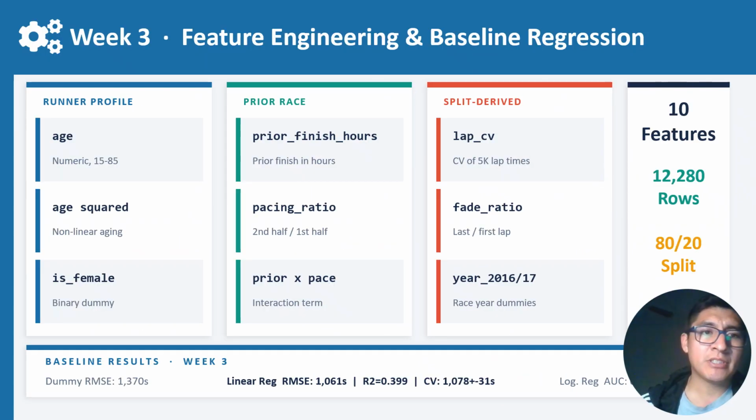Okay, then I constructed some feature engineering for this baseline regression model. In this part, I take the runner profile, which includes some information. Then I took the prior race, taking some pace, and the prior finish time. Then I converted this to my split variables, like the lap CV. I created this variable for every 5K that I consider. Then I made the fade ratio, which was the last lap over the first lap, so taking the last 5K over the first 5K.